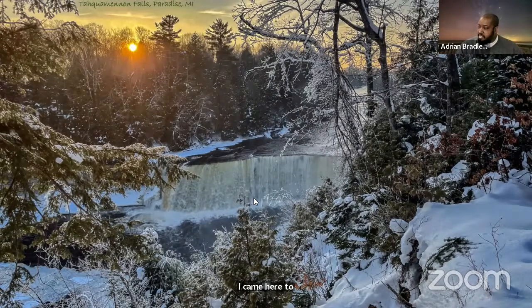I came here to take pictures. This is next to Niagara Falls. This is a small falls, but you can hear the roar. It's the largest falls close to us in Michigan, without going over to Canada. I think it's actually a little further to get to these falls in the Upper Peninsula.